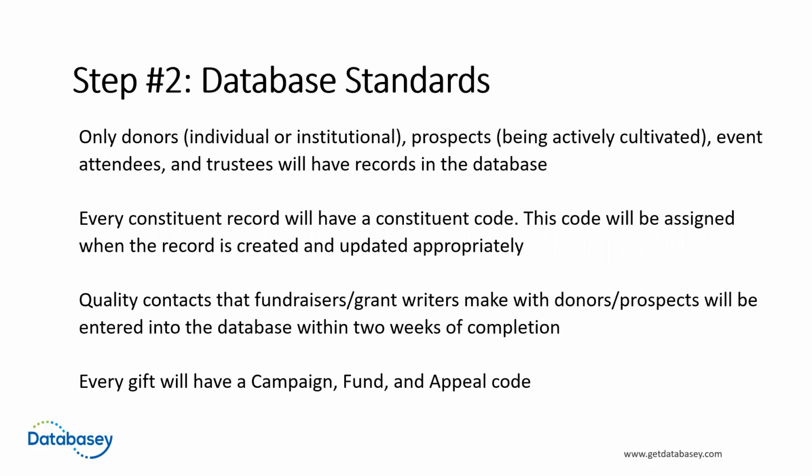Makes sense. Now, some standards, you might think, oh, we don't need to write this down. This is common sense. Oh no, my friend. Even if you think it's common sense, you would be surprised. So make sure to write down every potential standard you can think of.